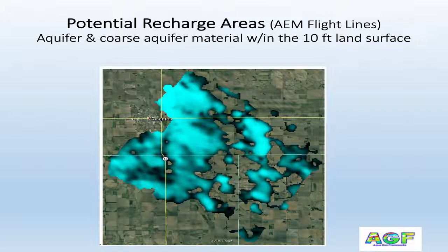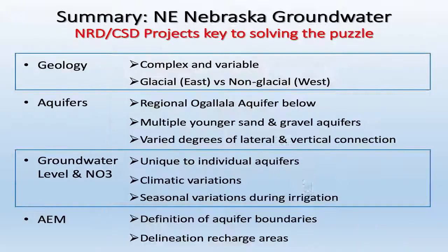In summary, even Mike got the first one before I even said it. Where is he? Yeah. Even Mike knows it's complex and it changes.